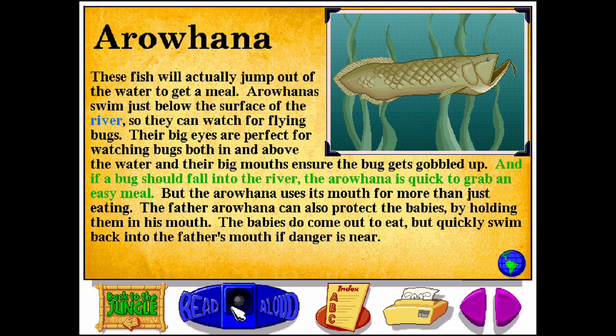But the arowana uses its mouth for more than just eating. The father arowana can also protect the babies by holding them in his mouth. The babies do come out to eat, but quickly swim back into the father's mouth if danger is near.